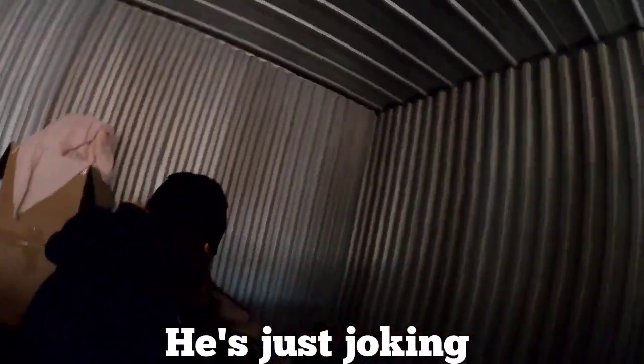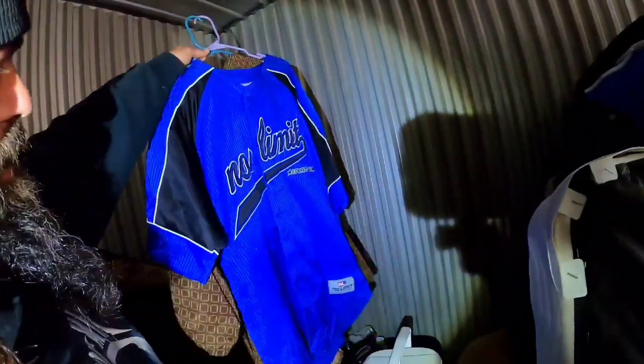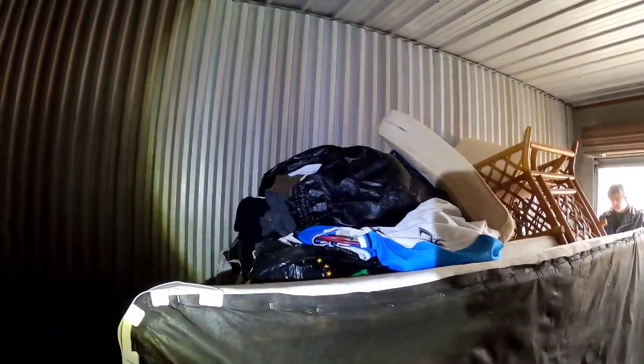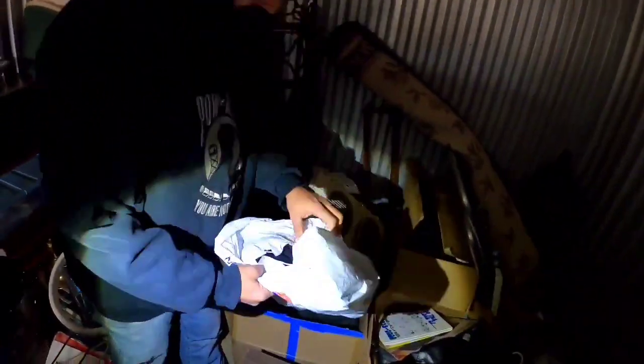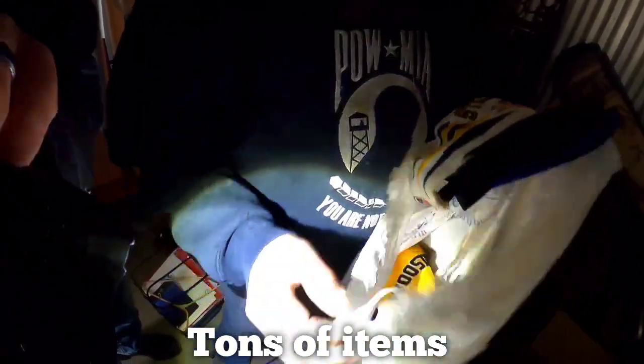I'm just playing. I'd be thrilled. Well, there's actually money in here, though. Yeah? No limit, baby. There's that jersey, there's this jersey. I just threw like four leather jackets, jerseys up there. Those are money. Oh, they're not snapbacks. What the hell?